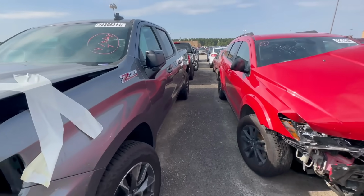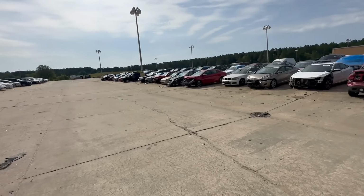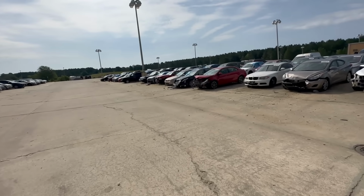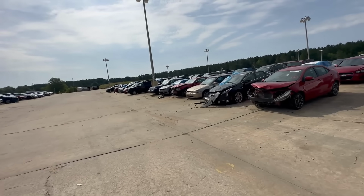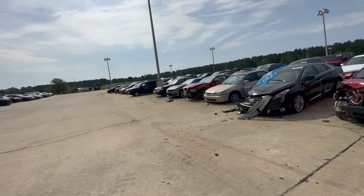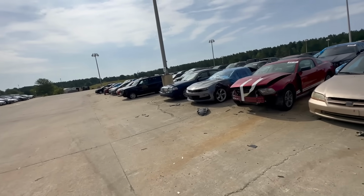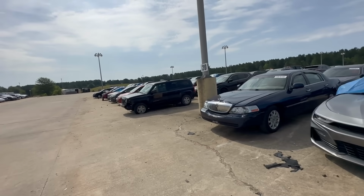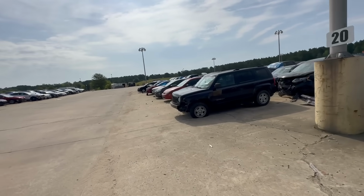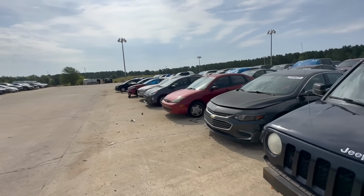Let's keep going. All right, so we have a GMC Terrain, and for some reason this thing has water damage. Definitely let's check it out because the pictures look pretty good. It's not a run and drive, so who knows? Maybe it's just got a bad engine, maybe just a bad battery. Who knows? But we're here, so might as well check this thing out, as long as we can find it. It should be pretty close.